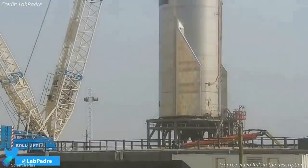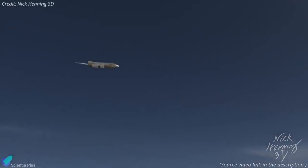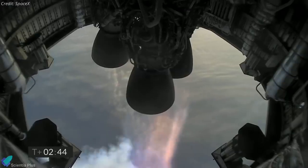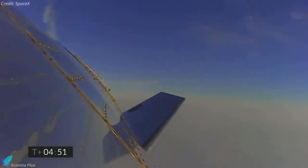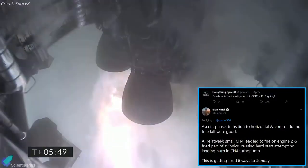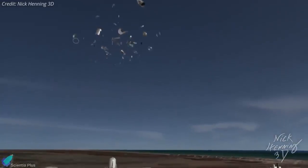While SpaceX is preparing serial number 15 for its suborbital flight test, Elon Musk revealed the reason for Starship SN-11's mysterious test explosion. According to him, during the SN-11 test flight, the ascent phase, transition to horizontal, and control during its free fall back to Earth went according to plan. But a small methane leak led to a fire on one of the Raptor engines, causing a hard start in the engine's methane turbopump at the beginning of the landing burn, which eventually resulted in the explosion.